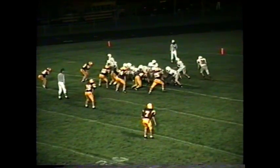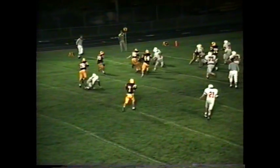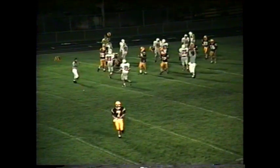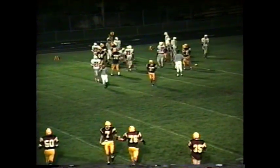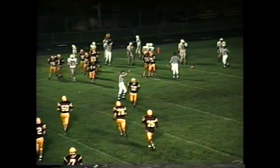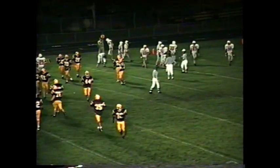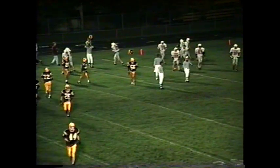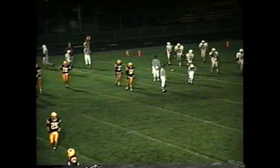Hitch right here, but tight end out. Osler's pass is intercepted. Mike Kreider on the interception. We do have a flag on the field. Got a clipping call.